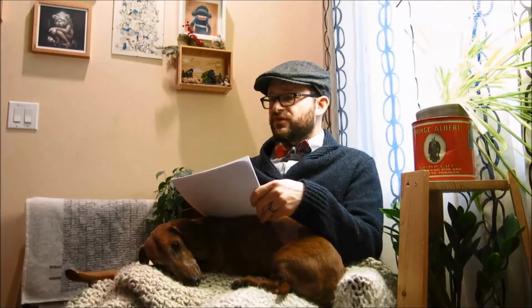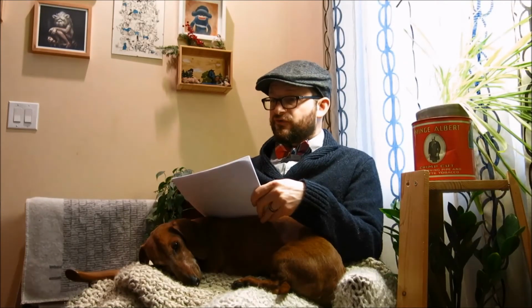What is your favorite shape to draw? Rhombus, dodecahedron, circle? Which is the scariest? The scariest shape is the dodecahedron, which looks like this.